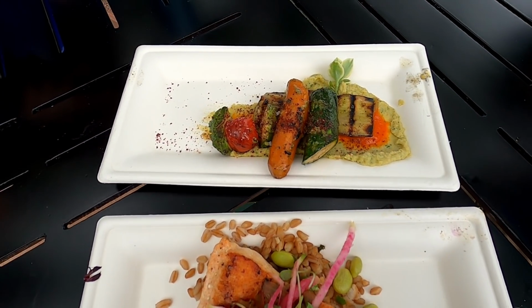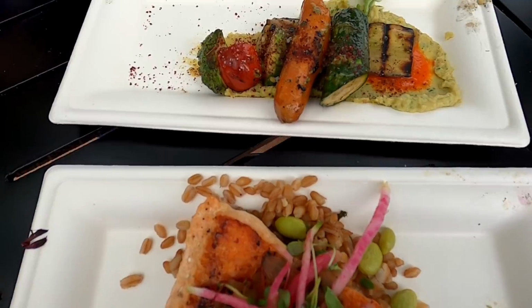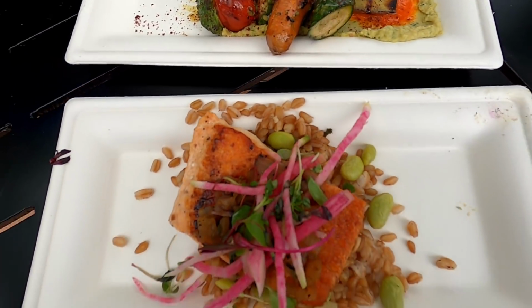Take a look at a few other items here. We have the veggies and we have the salmon here. These are both from the Flavorful Kitchen in Future World. Let's give it a shot.